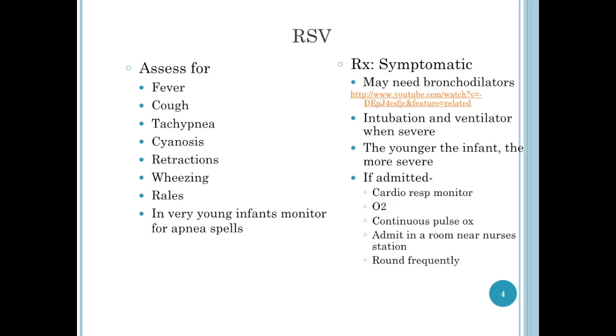Because the younger the infant, the more severe the symptoms. So you'll put your child on a cardiorespiratory monitor. You're going to administer oxygen. And as they get better, we're going to begin weaning them off. So they may start at 3, they go to 2.5, they go to 2, they go to 1, then they go to 0.75 like we discussed in Skills Lab.